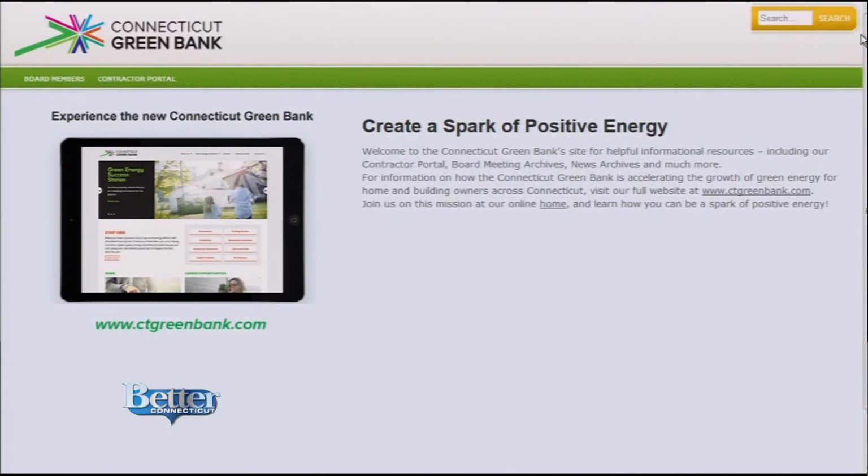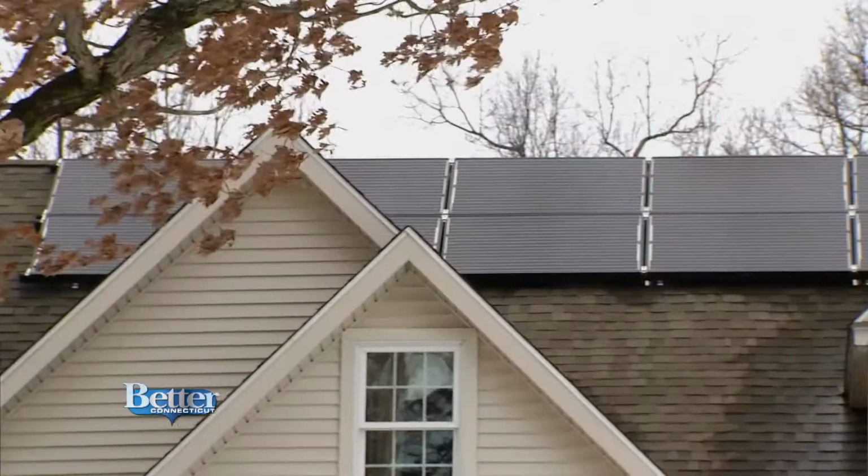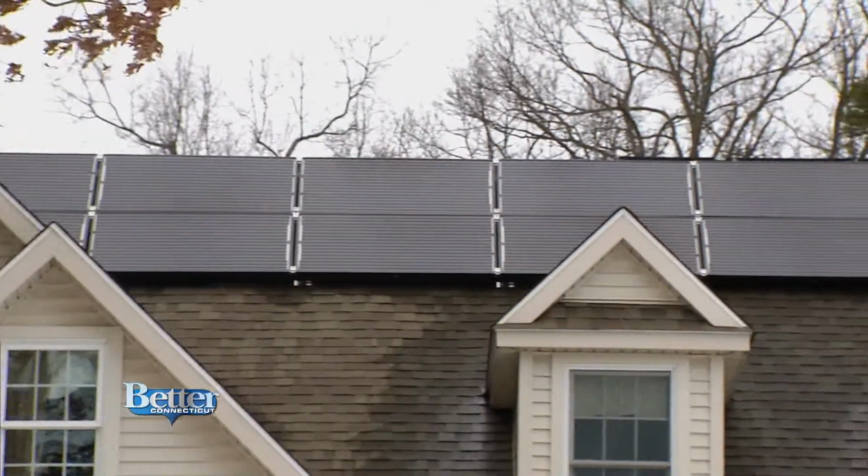Energy efficient products with the help of the Connecticut Green Bank. It's doing the right thing for the environment, and it's exciting to think, you know, the sun is up there for us to use. And if more people do it, in the long run, it'll help everybody out.